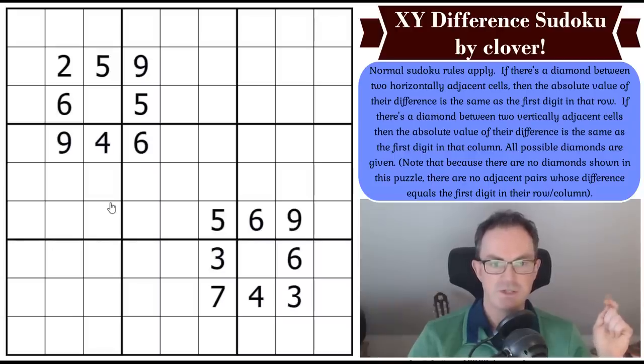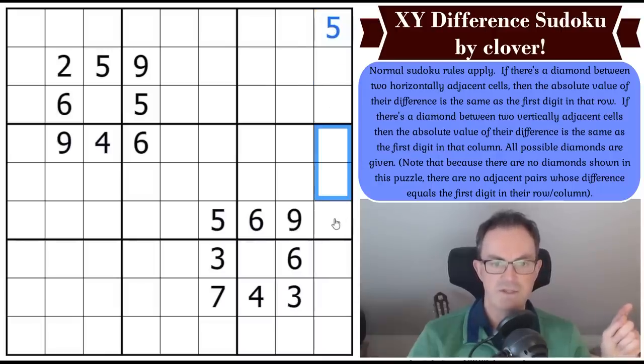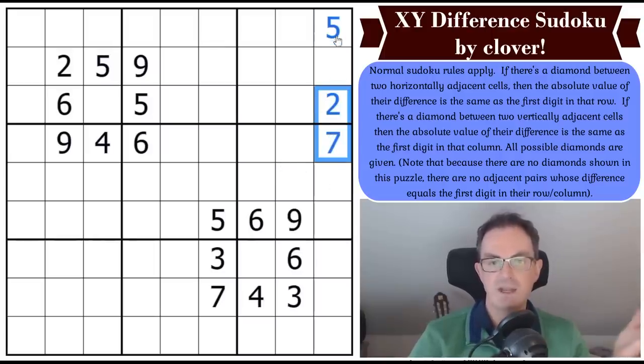So let's imagine, I'm trying to see a good example. Let's imagine that square was a 5. Now, if that square was a 5, then we can have no dominoes in this column where the digits differ by 5. I've managed to pick numbers that are totally useless, haven't I? Let's try 2 and 7 there. If we did have a 2-7 pair here, they ought to have a diamond between them because they have a difference of 5. And yet there are no diamonds. So in fact, if this was a 5, a 2-7 domino in this column would be absolutely impossible.